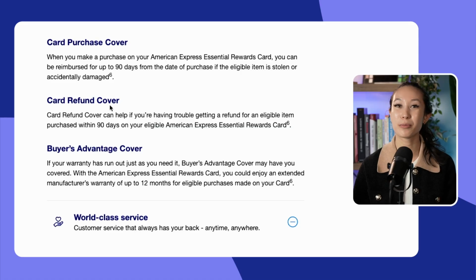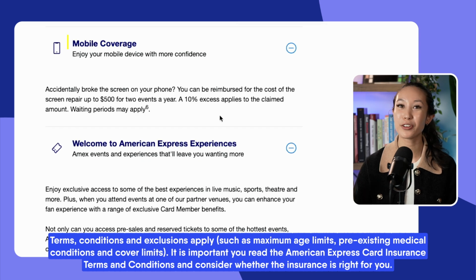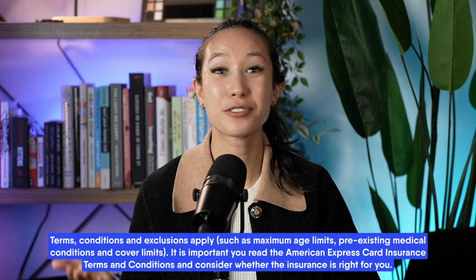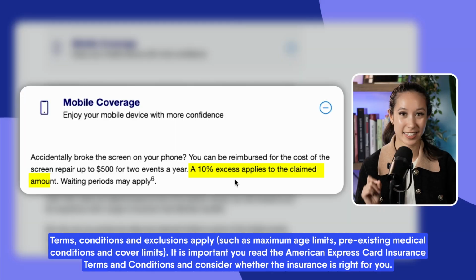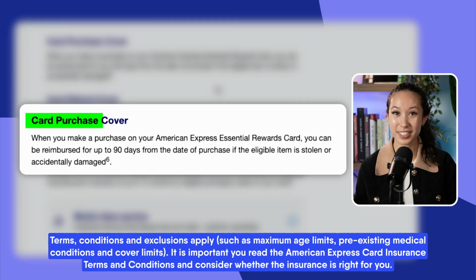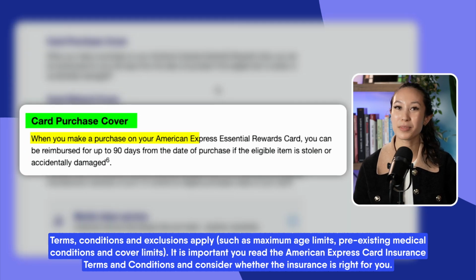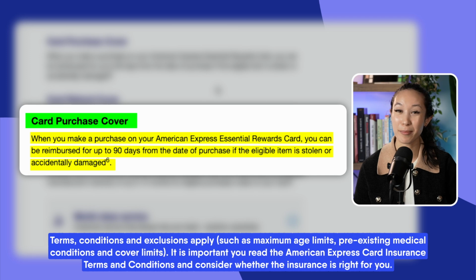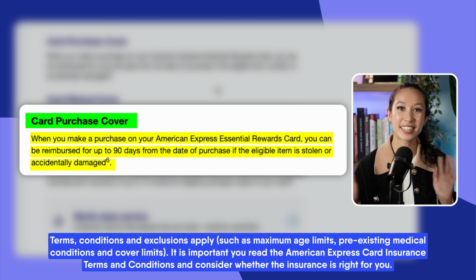You also get a lot of complimentary insurances with this card, like card purchase cover and smartphone screen cover, which means if you accidentally break the screen of your phone, you can get refunded for up to $500. If you're unlucky enough to break it twice, a 10% excess does apply though. Another really cool insurance that they have is card purchase cover, which means if you buy something on your Amex card and it gets accidentally damaged or stolen, you can actually get some reimbursement from Amex so long as it is within that 90-day period.